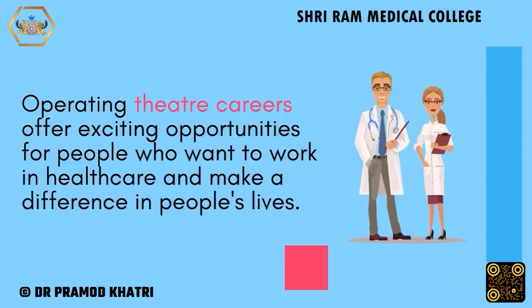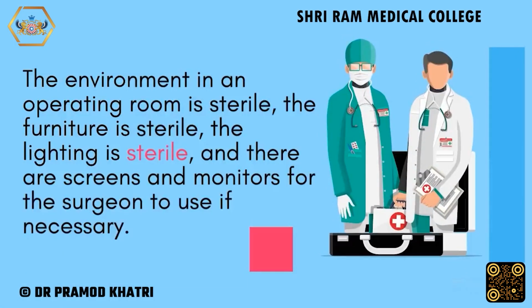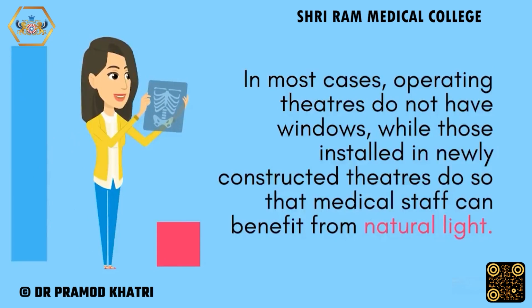Operating theatre careers offer exciting opportunities for people who want to work in healthcare and make a difference in people's lives. The environment in an operating room is sterile, the furniture is sterile, the lighting is sterile, and there are screens and monitors for the surgeon to use if necessary. In most cases, operating theatres do not have windows, while those installed in newly constructed theatres do, so that medical staff can benefit from natural light.